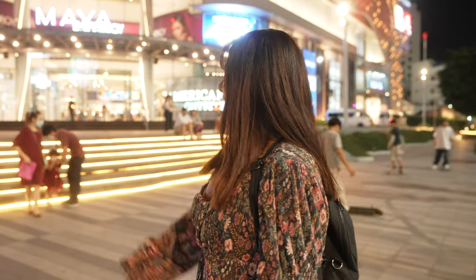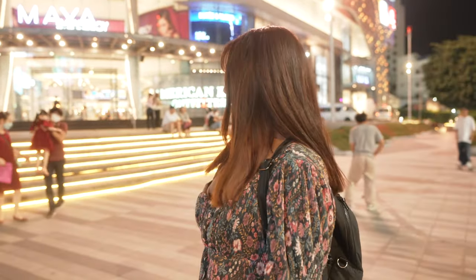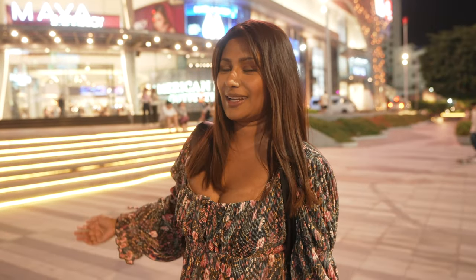Everyone is out here enjoying the evening. It's beautiful. It's all lit up, which is nice. We have caterers here. We have families sitting down enjoying the evening. We're gonna go in to see if we can find some food.